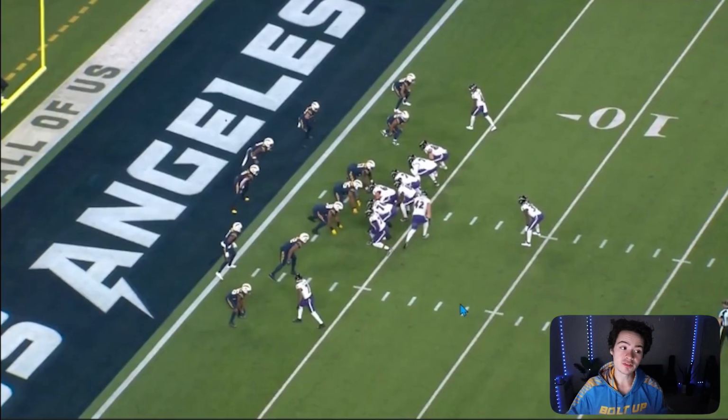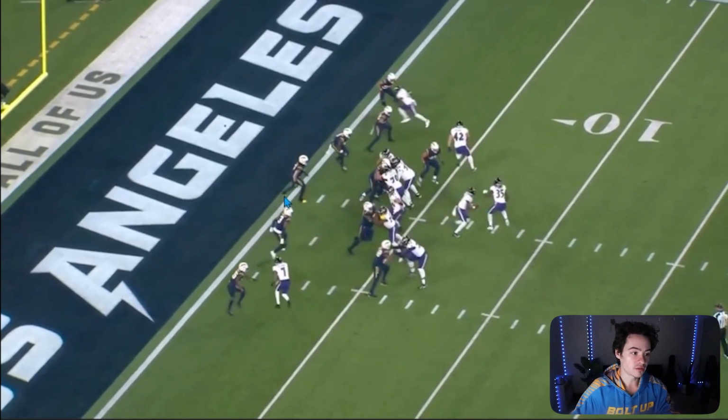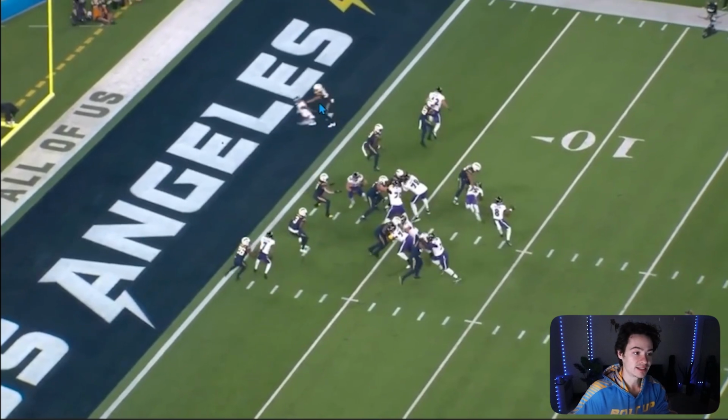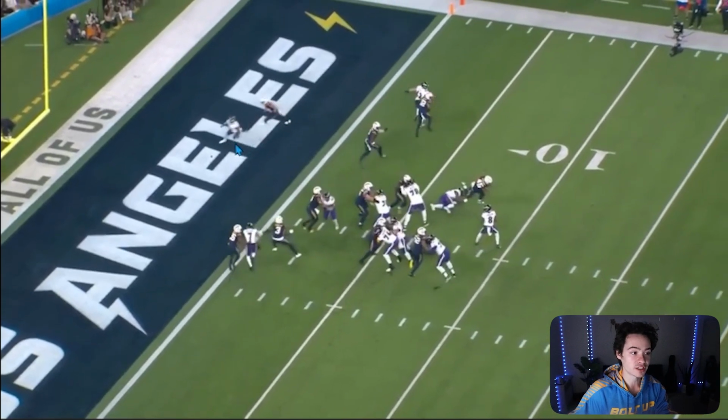And when you run it as often as the Ravens do, your play action is going to work so well. Fake the run. All of these linebackers for the Chargers completely bite. Even Derwin James playing as a linebacker in this play. And you can see his assignment is this deep zone. And Deane Leonard is expecting help over the middle. That's why he's got this outside leverage on Zay Flowers.